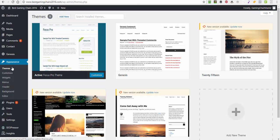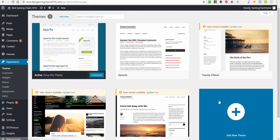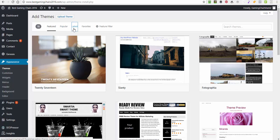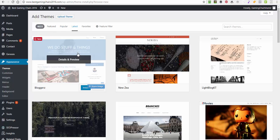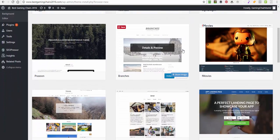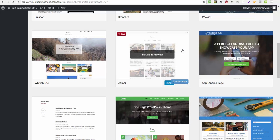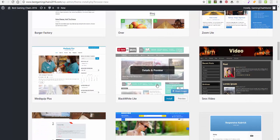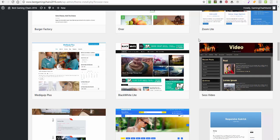If we go into themes here and I go into add new theme, and go into latest or popular, you'll see all the themes here. Now there's nothing wrong with these themes, most of them will be good. But the thing you can run into a problem with is if you just pick a theme that looks good, you don't know whether it's HTML5 responsive, whether it's mobile responsive, and you don't know whether it's updated and has the key things behind, not to go all technical, but behind in the actual workings, that I'll show you.